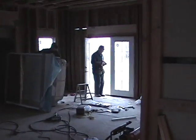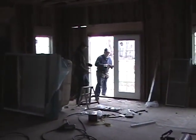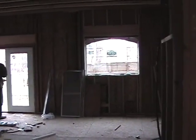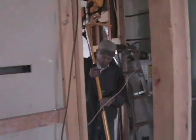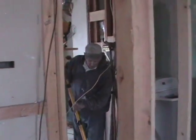There's the new big double doors, front doors, kitchen window. Set it over a little bit. I think what I'm going to have to do is set it back to the original pole, and then somehow widen it around. Watch it. And there's the man himself.